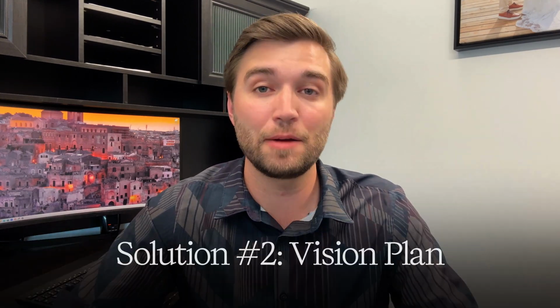For example, it might cover basic lenses, but you'd pay extra for anti-glare coatings. For many people, this is enough to cover most of their yearly vision costs. Now again, if you want to stick with original Medicare or you need better vision benefits than the local Medicare Advantage plans, you can pay a monthly premium, often between $15 and $30 a month, and you can get a separate plan that covers your annual eye exam and provides a generous allowance for glasses or contacts.